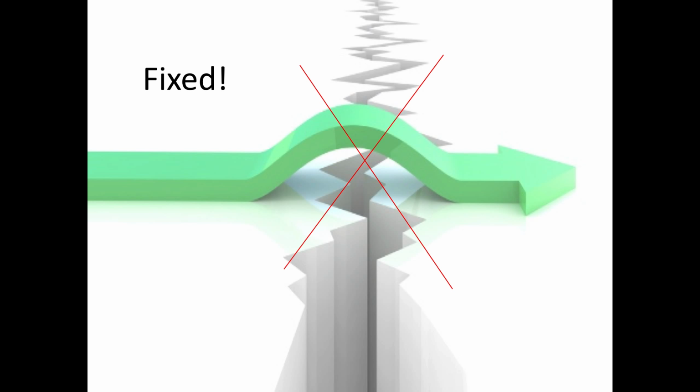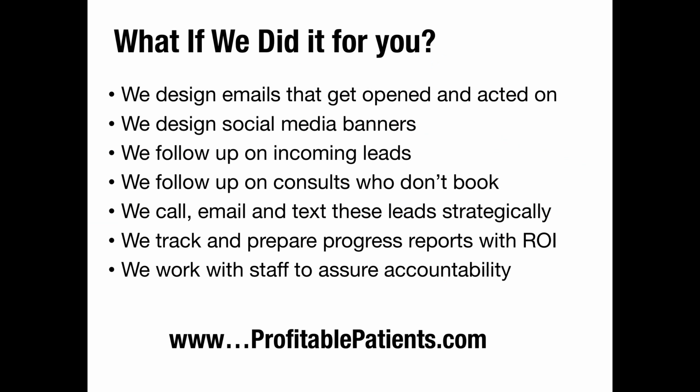What if you could easily plug up the practice gaps that are costing you time, money, and effort and have it handled for you so you didn't have to hassle with it? Would that give you back control over your day and freedom from managing staff and processes to be sure they do what you want done? And let me ask you this, what if we did it for you?